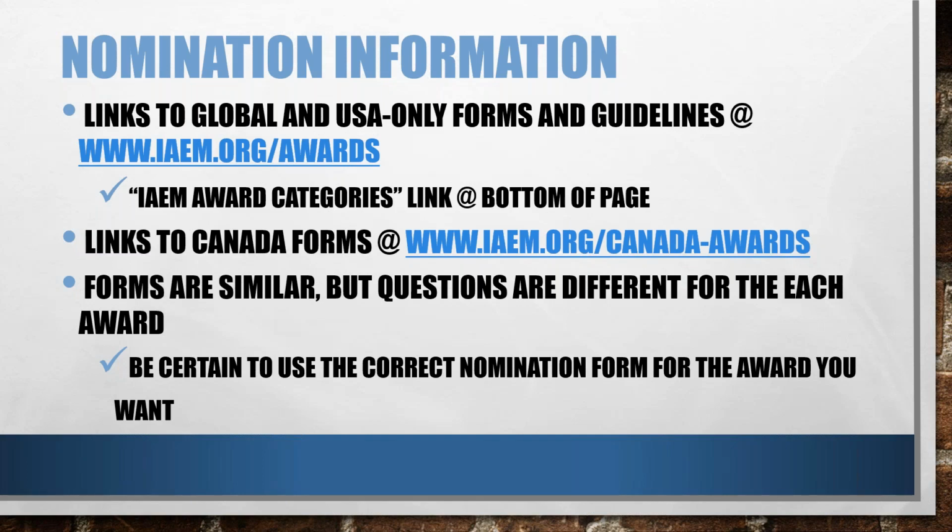Similarly, the links to the candidate forms are also on the website. If you go to iaem.org/Canada-awards, same kind of setup. And what I want to stress to you is not only to start thinking now about who you might want to nominate and to look over the categories to get some ideas, but also to make sure that you take a look at those forms early. Many of them are a couple pages long, and there are forms for each category, and they're similar looking, but they are different. The questions for each category are different, so you really want to make sure when you're doing the nomination that you choose the right form for the award that you want.